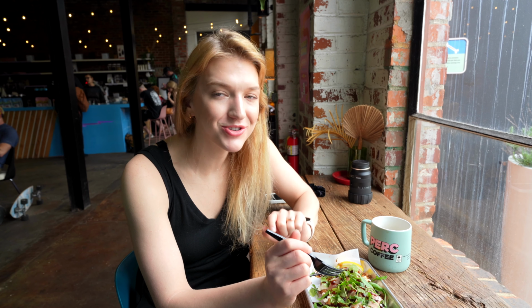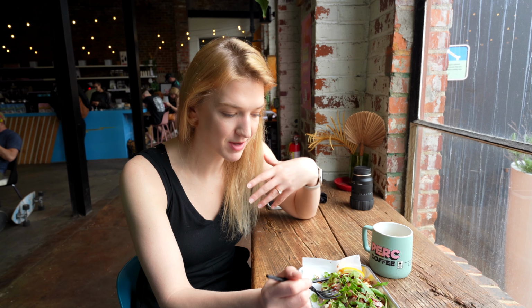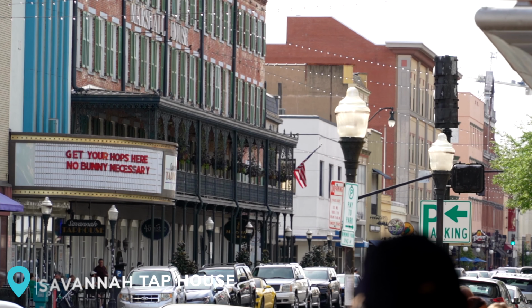It's really interesting because you're used to having waffles with syrup, and you still get that sweet syrupy feel with the balsamic glaze, but there's also that savory and light fresh element coming from the prosciutto and then also the arugula. So it's a really interesting combination. I really like it. Another spot we're heading to in the downtown area is the Savannah Taphouse.